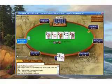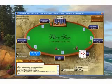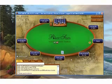So at this stage, I was fortunate in the last go round to pull a flush, and as you can see right now, I'm not getting any decent starting hands. 3-7 is really not worth much. So we're just going to kind of hang out and wait for a little better hand here.